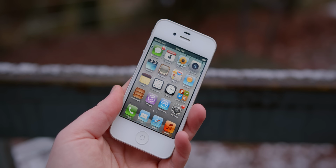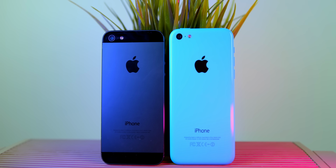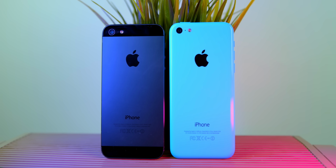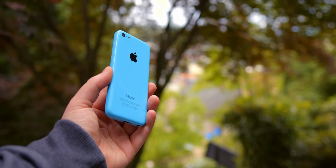The 4S had seen a $100 price reduction in 2012 when the iPhone 5 came out, and this was the norm. So for the iPhone 5 to just disappear altogether, with the iPhone 5C taking its place at no added value, well, it's not hard to connect the dots on why the phone ultimately flopped. Even so, there is a lot I love about the iPhone 5C, and I myself purchased one refurbished off eBay back in, I believe, 2014.